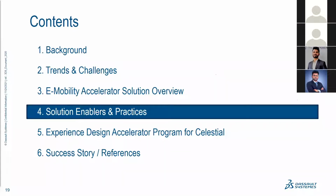Here I would like to hand over the session to Siddharth, who will guide you and explain what the solution enablers and the best practices followed in the industry are. Over to you, Siddharth. Sure. Thank you, Lloyd. Thank you for the explanation on the different phases that are there in a startup.